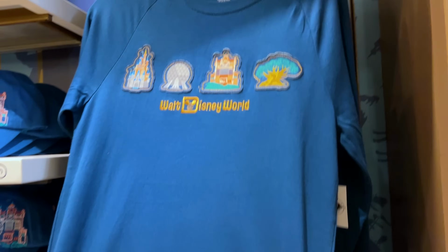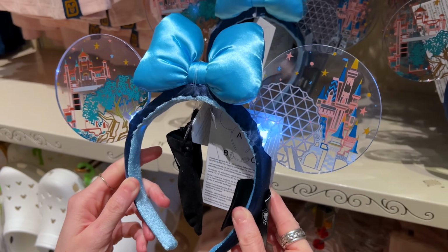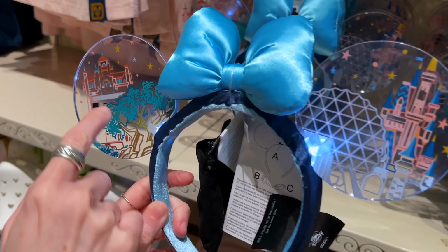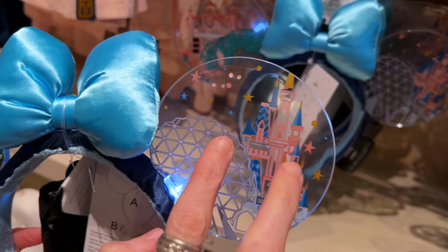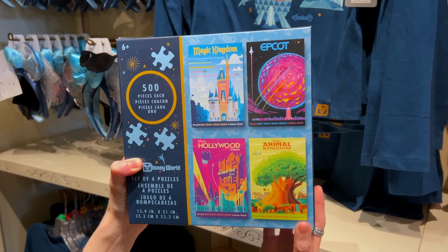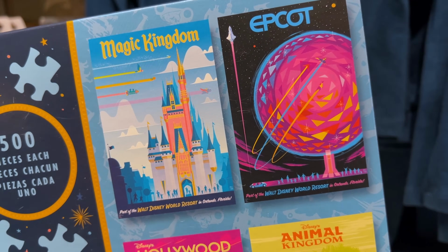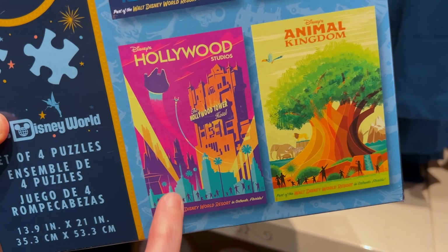A long sleeve for $45, a button down for $60, these light up ears for $40. So they have two park icons on each ear. I like the puffy bow. This is the backside. This puzzle set is $40. They're 500 pieces each and they look like posters, right? I love that. Look at this one.